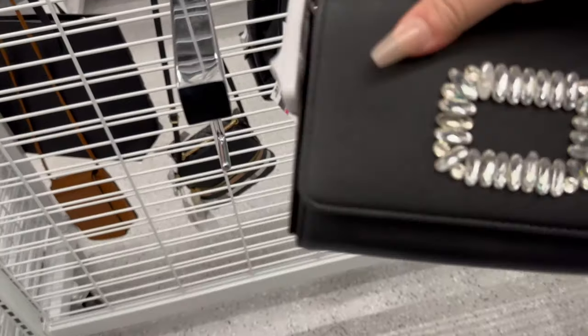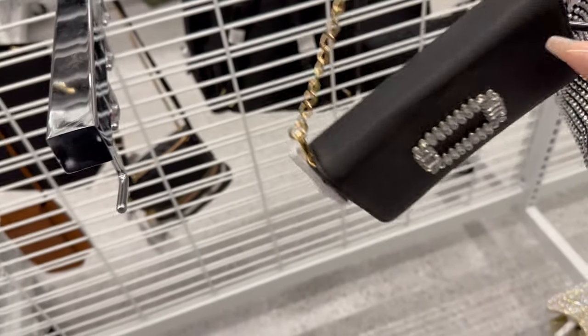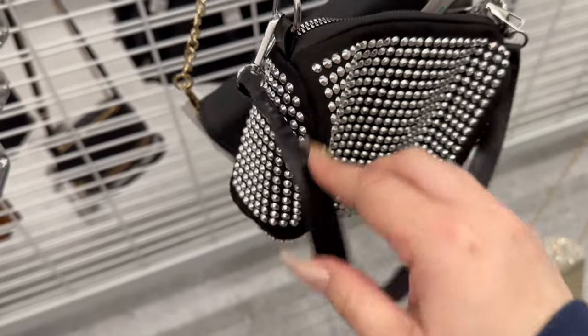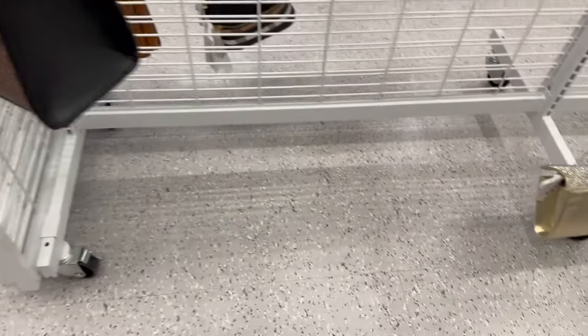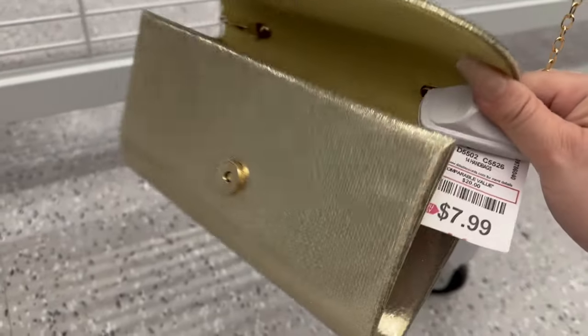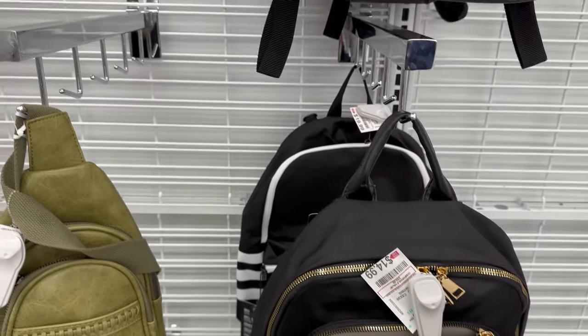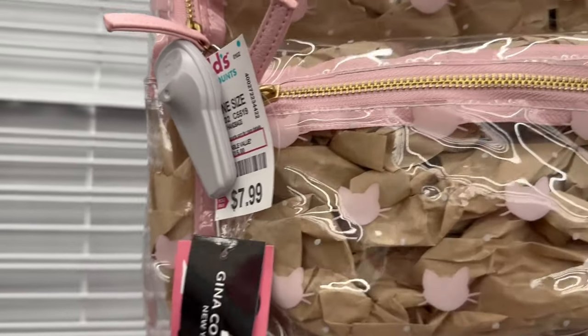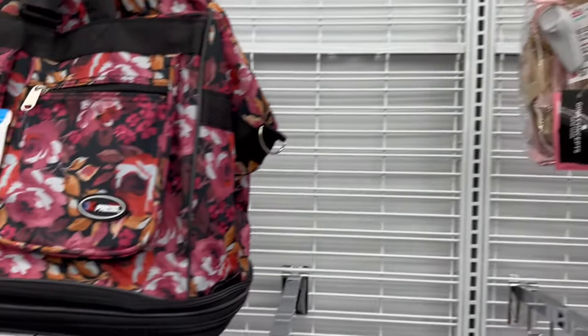So that one is another discounted bag. This is like a nice little side purse. Here's another one for $8.99, and look at how cute that one is. Then you got this little gold one with rhinestones for $7.99. You have some more of these little backpacks for $14.99 and $12.99. $7.99 for this cute clear one.